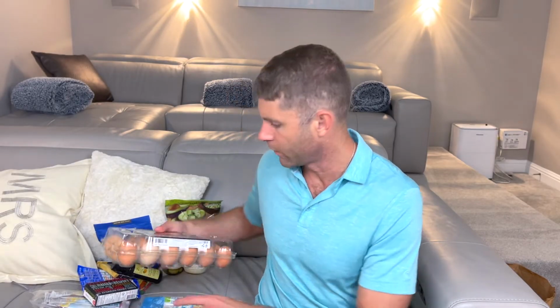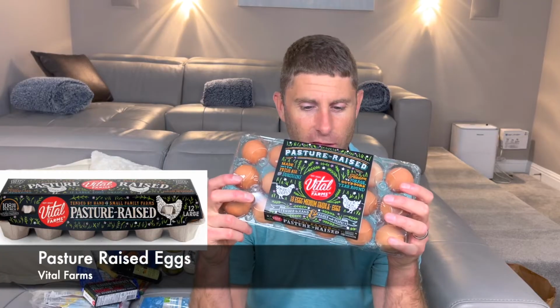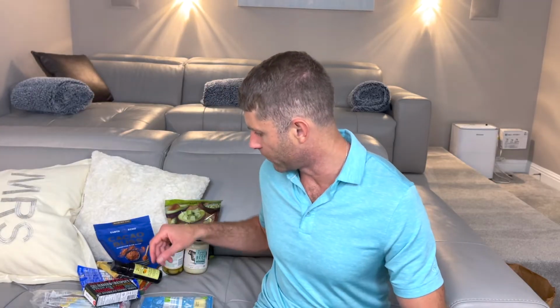We'll start with pasture-raised eggs. These right here, this is the Vital Farms, very rich in healthy fats, omega-3 fats, saturated fat, super good for the body. It's also got a lot of brain-boosting compounds like choline and phosphatidylserine, vitamin A, vitamin D, vitamin E, vitamin K2. So eggs are one of the best things you could be consuming for good blood sugar stability, good insulin and leptin sensitivity. So pasture-raised eggs, so good for the body.